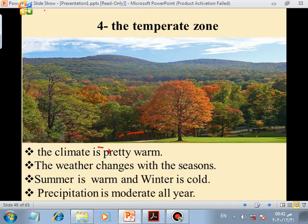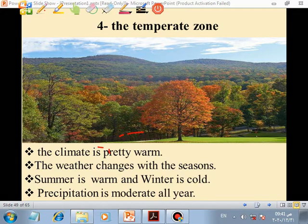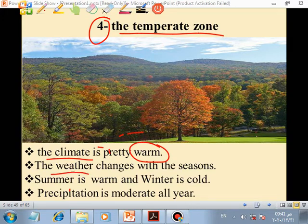Zone number four. The temperate zone. The climate is pretty warm. The climate is warm. The weather changes with the seasons. Here the weather changes with the seasons. In summer it is warm. Summer is warm and winter is cold. It is not constant. In summer we find it warm and in winter it is cold. Precipitation, the rainfalls, is moderate all year. It is moderate most of the year.